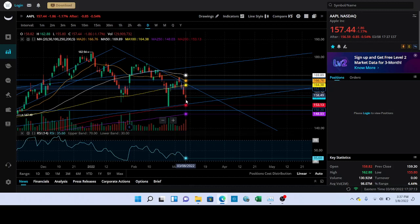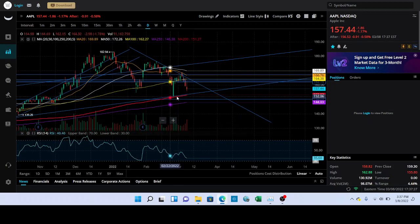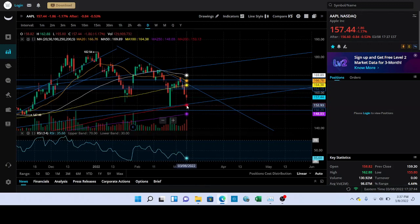I mean, if you got puts on Apple, this might be a good area to get rid of those puts right around the 200 moving average, because a lot of things could happen here. And you saw last time when it hit the 200-day moving average, it shot up significantly. So this might be an area to de-risk if you have any shorts on Apple. And then we'll see what happens. I mean, once it goes under 200, if it does, then that'll be an area to just reshort again. Just de-risk as we get down here. And if it falls under, then just pick it up again.